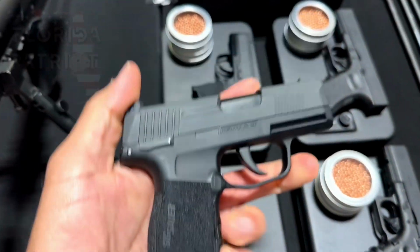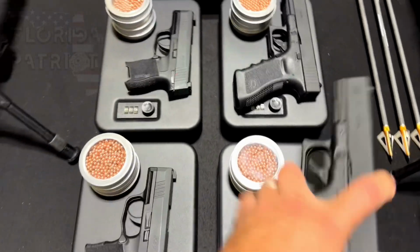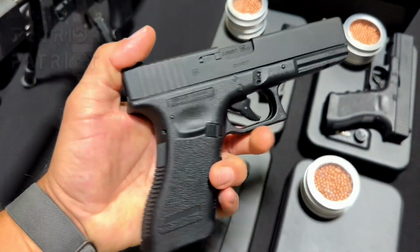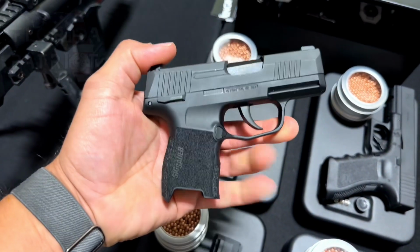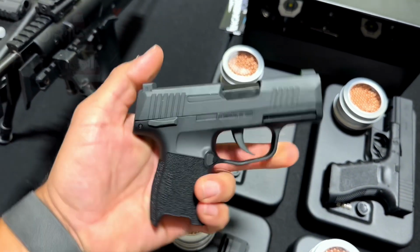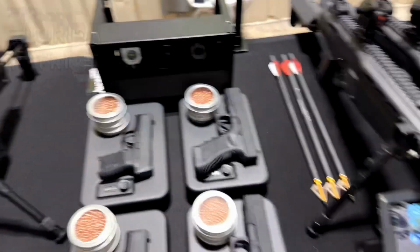You got the 365, right? And we got the Glock. We got the Glock 17 right here. Every one of these looks legit. Another 365. Obviously, they feel super light. It's not a real gun. They are BB guns. Then we got a dart gun. Check this out.